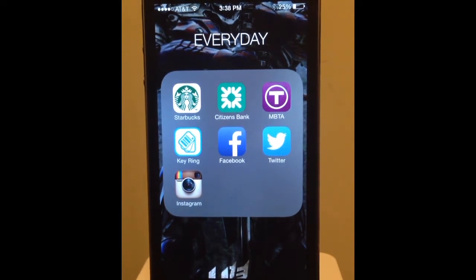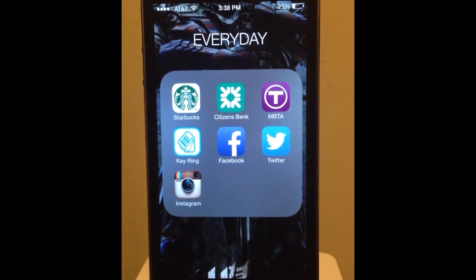These are literally the first things I'll go into when I wake up in the morning sometimes. Starbucks being the first, just because when I'm waking up in the morning, once I get off the train to go into the city, I'll stop at the Starbucks either at the station if it's not too crowded, or I'll just go to the one down the street and grab my morning coffee. Citizens Bank, which is my primary bank, MBTA, which is how I get on the train and commute to and from school from here in Framingham out to Boston.